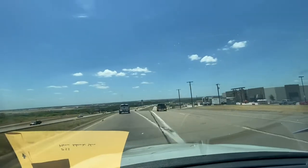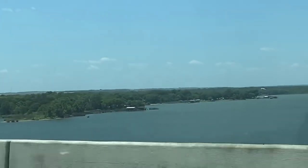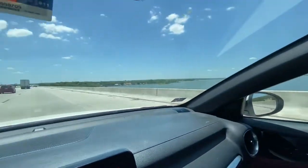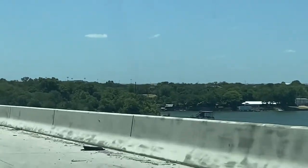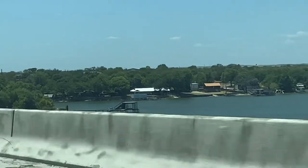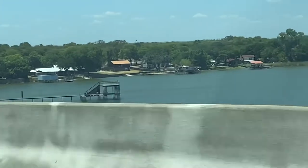I mean, the other one let me, it's not that big of a deal. There's that boat dock. You see it? That's where you can dive off that boat dock. Fish off of it or whatever right there.